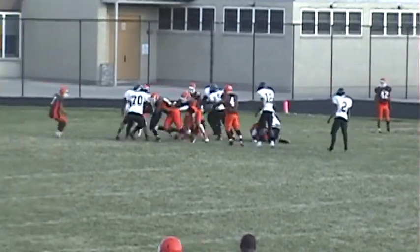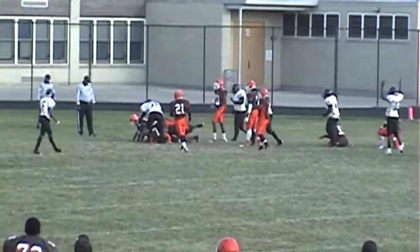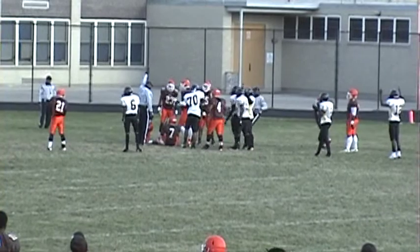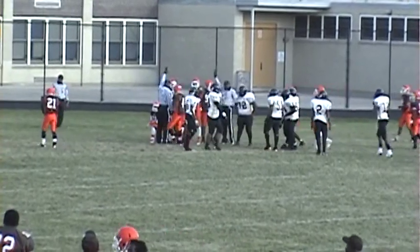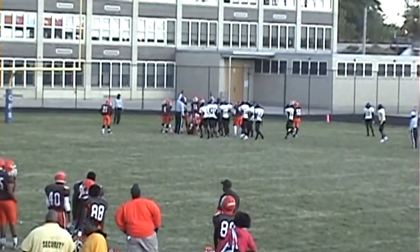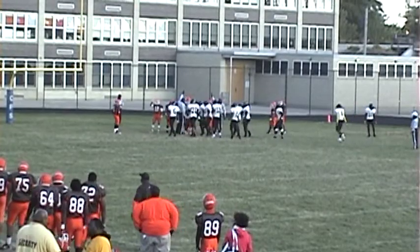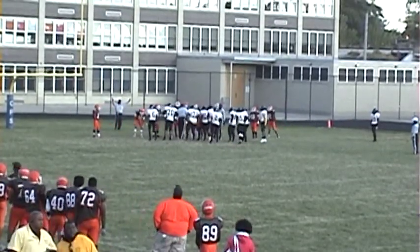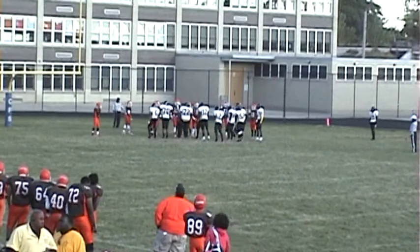Hands off to the 53. Up the middle, rumbles forward, takes it forward. Gets to the goal line. Let's go, defense! Second and goal.